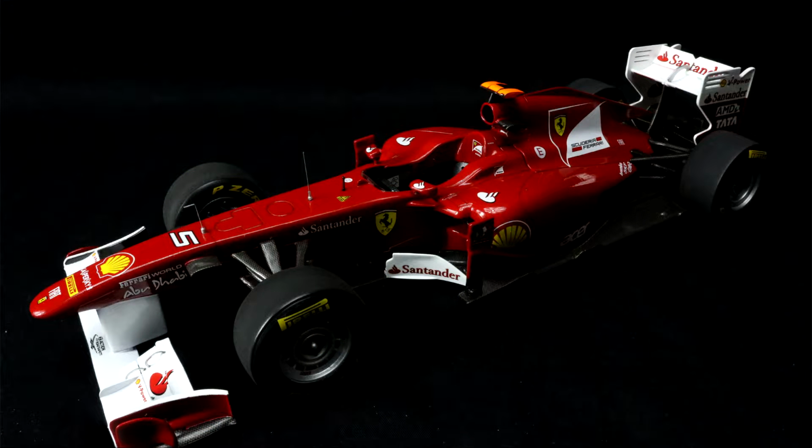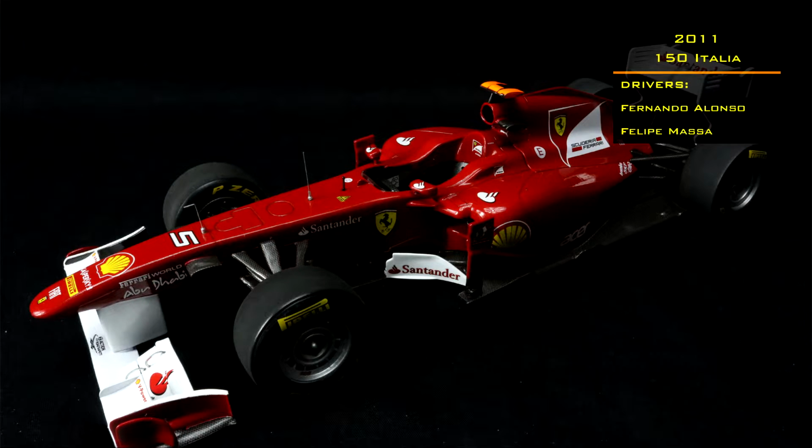Hey guys, welcome back to another Ferrari Formula 1 Evolution video, illustrated with 1/18 scale models. This is the Hot Wheels Elite 2011 Ferrari 150 Italia that was driven by Fernando Alonso and Felipe Massa.